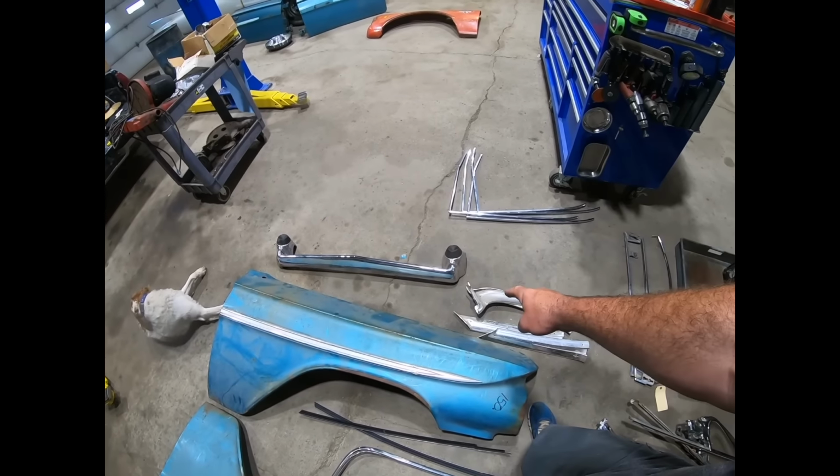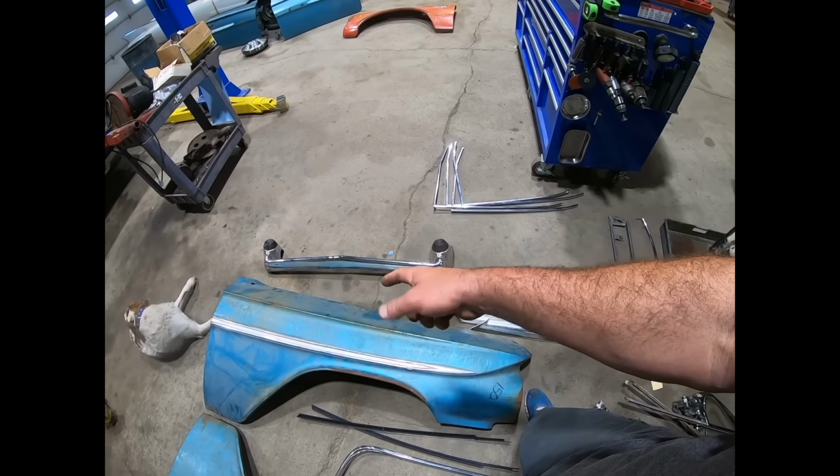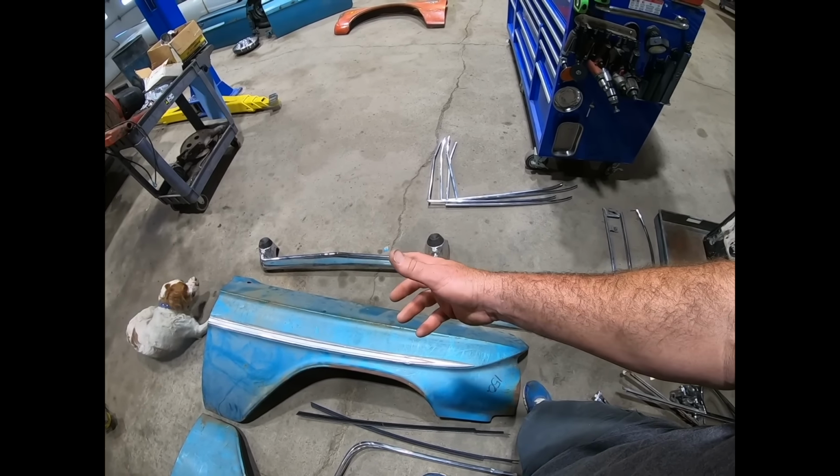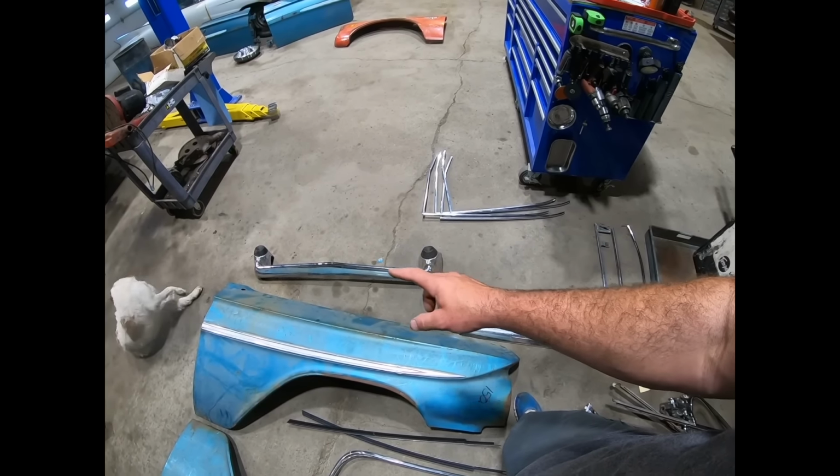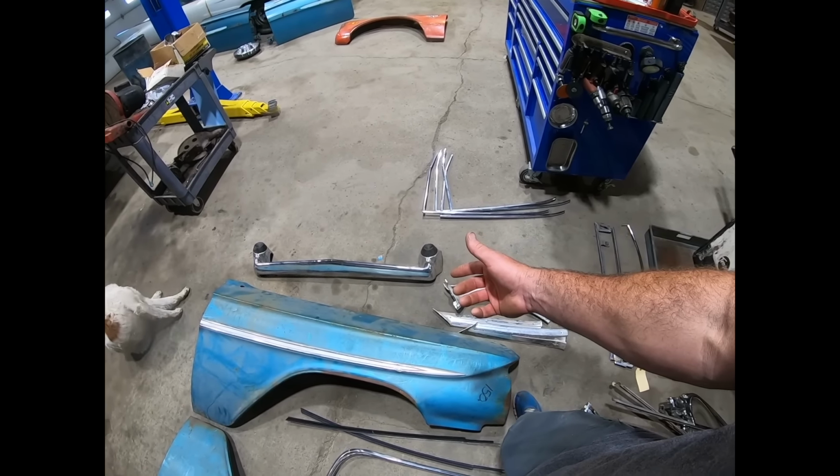This is a 63 Chevy crash guard or bumper guard, whatever you want to call it. I guess they don't remake them. They're pretty good property, so that will be for sale unless I get a 63, which I don't know that we've had a 63 yet.